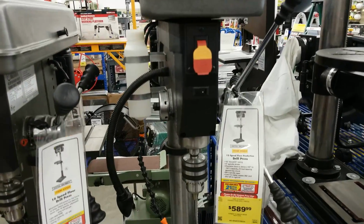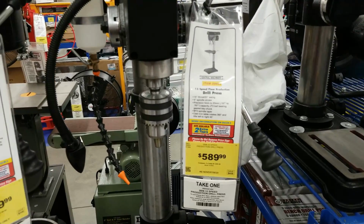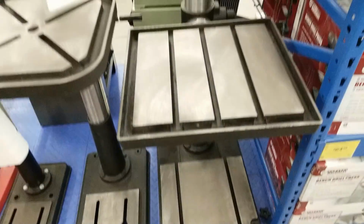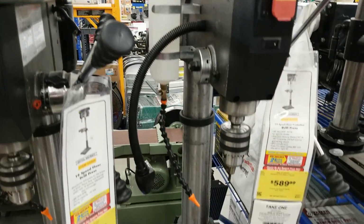So this is the large one. This is the 12-speed floor production drill press, 20-inch. This is a nice drill press. I mean, it really is. There you got the cutting fluid feed.